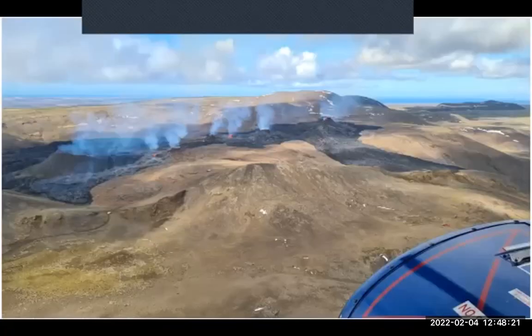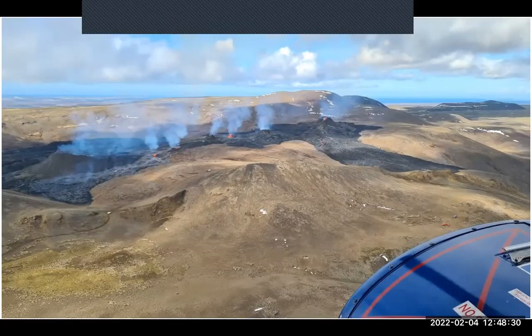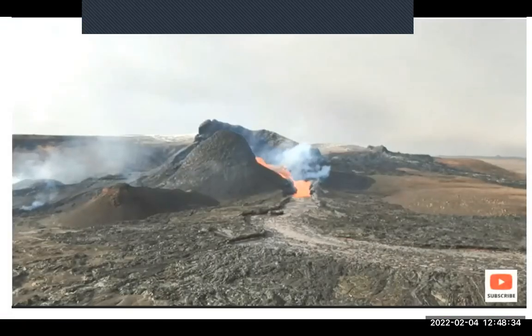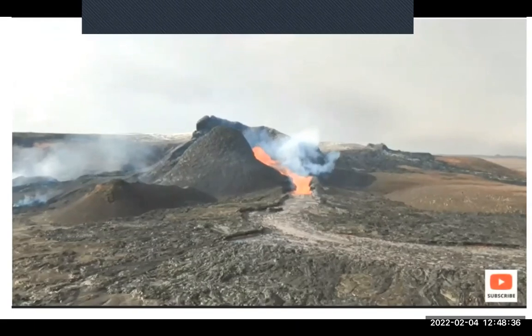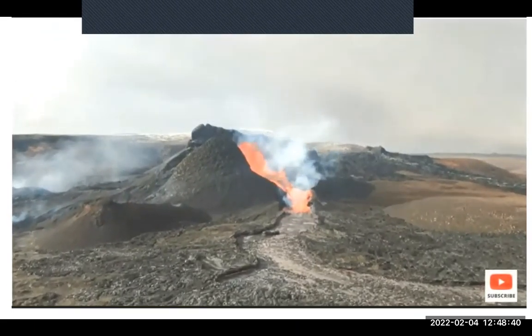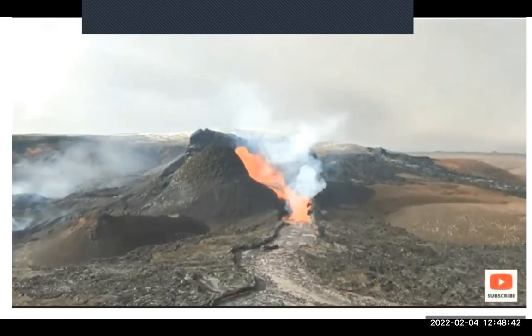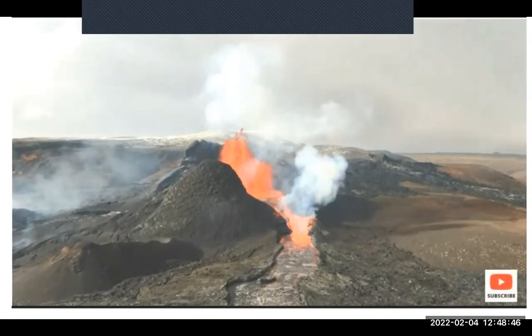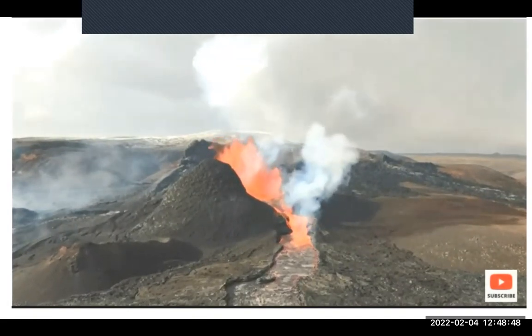We have one last. This started here. We just saw this running down there. It ended in there, and it ended up like this. The eruption officially ended on, I think it was the 18th of September, and they wait 90 days before they say it's over, and they just did that in December. So officially, this eruption is over.